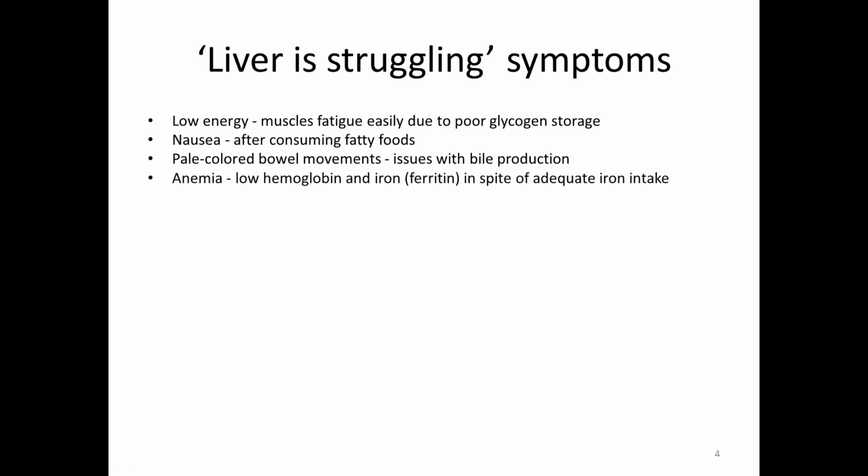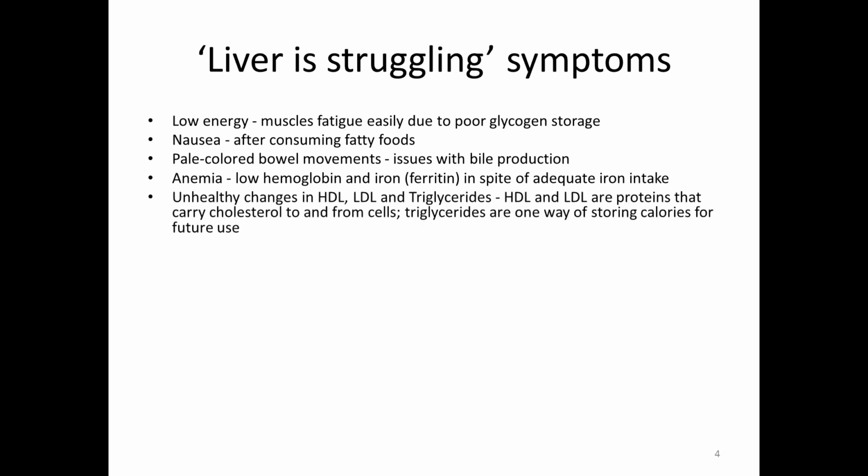You might see anemia, and that could be, of course, your low hemoglobin and or iron stores in spite of adequate iron intake. We might see unhealthy changes in the high-density lipoproteins and the low-density lipoproteins, or your cholesterols, and your triglycerides. Now, HDL and LDL are proteins that carry cholesterol to and from cells, and triglycerides are one way of storing calories for future use. But they need to stay in a healthy balance or we run into trouble.